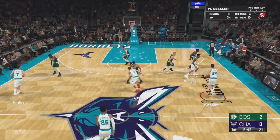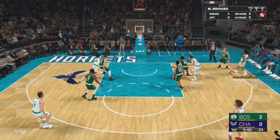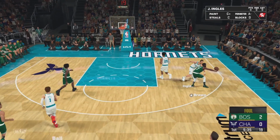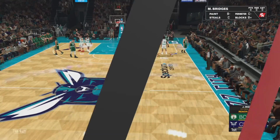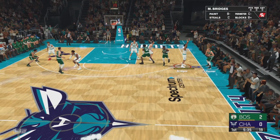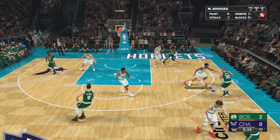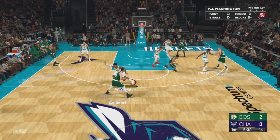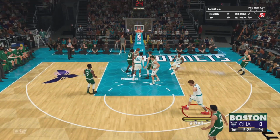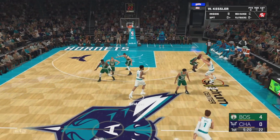Here's LaMelo to Kessler. Bridges from three, no good. Here's Brogdon to Jaylen Brown, and Ingles with an early foul. His first of the game. Here we go. Pass to Brogdon. Hauser. Is Jaylen? What's his name? Jason Tatum. Is Jason Tatum not in this? Okay. I guess he's hurt. Anyway, LaMelo to Kessler.